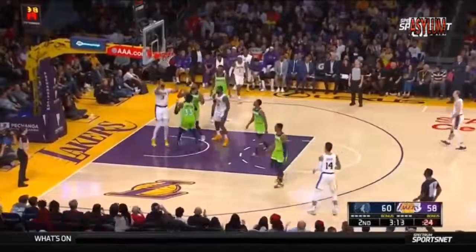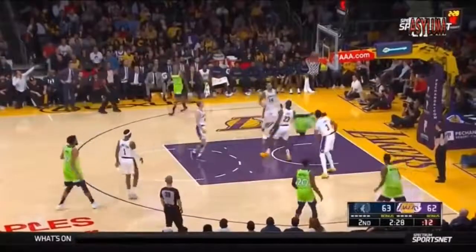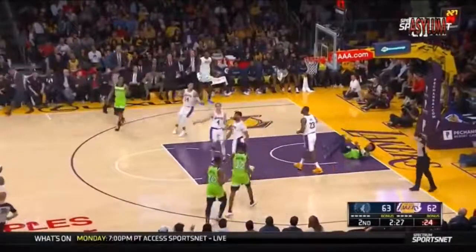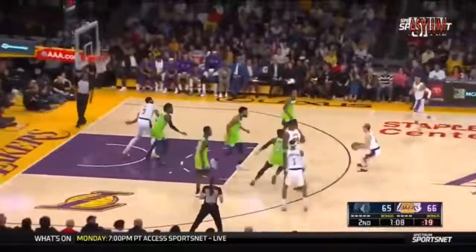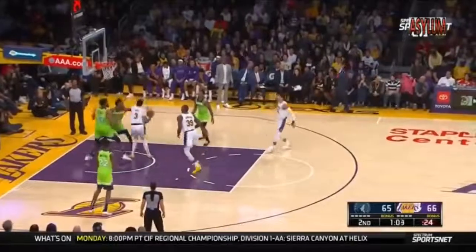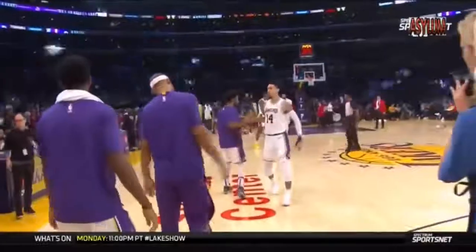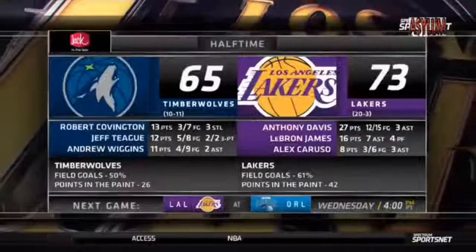And then here's LBJ with 3 fouls, but gets inside. And then this is the one. Oh! You said it. Yep. LeBron's 4th foul right there in the first half. Caruso misses the 3 ball, but AD continues to stick with it. He has been sensational in the first half as the Lakers close out the first 24 minutes on an 11-0 run.